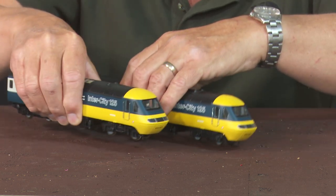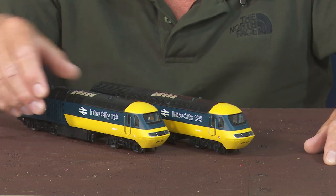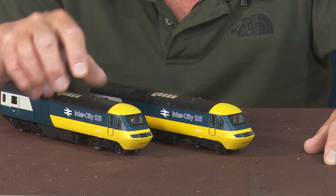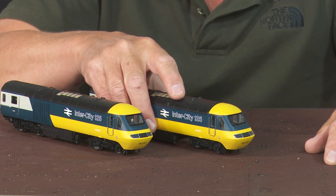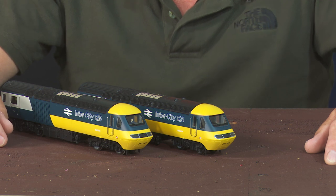And these two have both got version 4 ESU sound chips in. The loco, the power car itself, has a bass reflex speaker, and the trailer car has an earth mover too, and these are very nice.